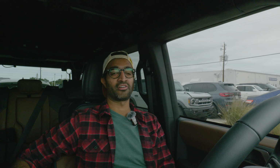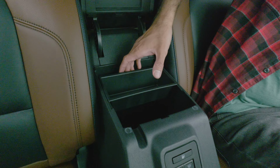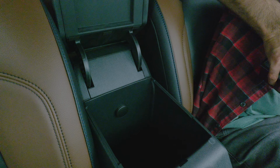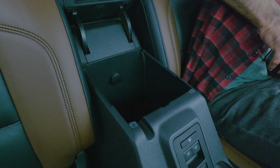Now, this is done so that if you do remove the doors, you don't have to deal with as much wiring and figure out where to put all that. They've wired all that into the center here, which is a pretty cool touch. Now, in the center console, of course, you have plenty of storage and a little cubby tray right here, and another USB-C outlet inside. And this is a pretty solid and deep storage that you've got here.